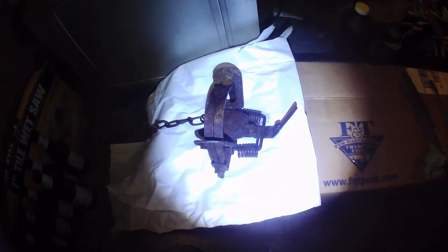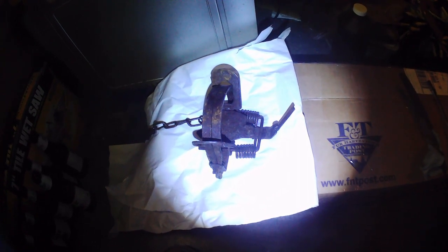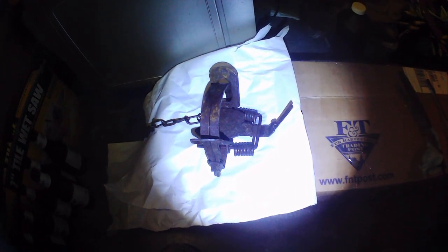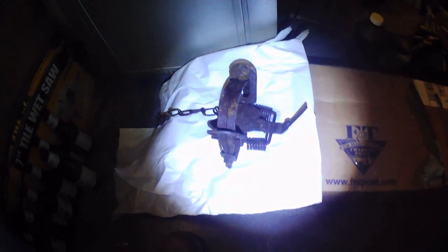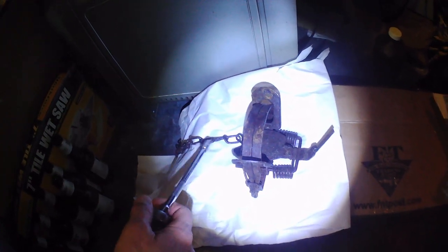The first thing you have to do to Duke traps, which I didn't know any better when I bought these originally at Rural King, but a Duke trap, you must modify it. They do not come out of the box ready to go. One thing is I do not bother dyeing or waxing my traps. I just put them in the ground and they seem to work just fine that way. I hate the chains on Dukes, they're junk. Smaller than the swing set chain out in my backyard.